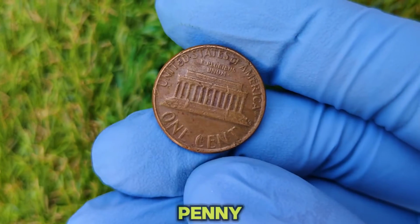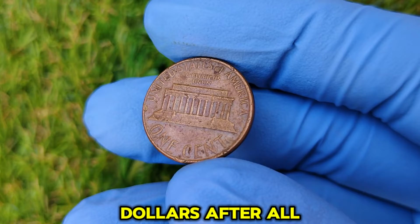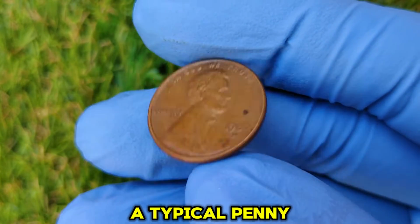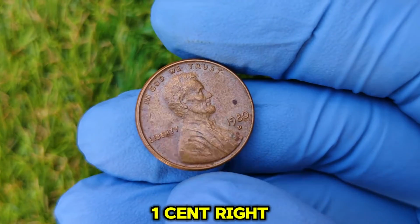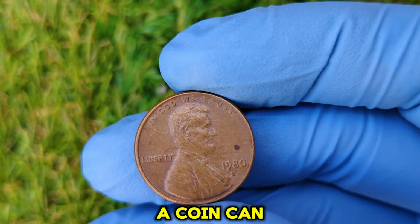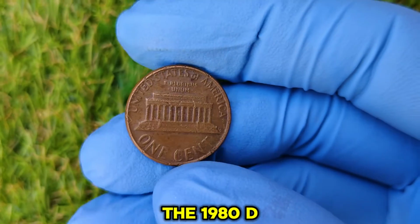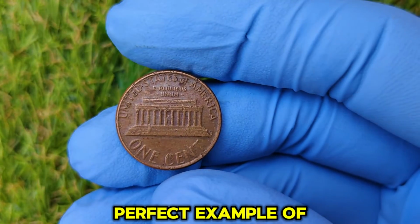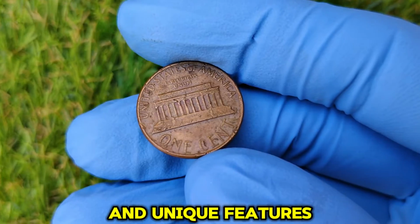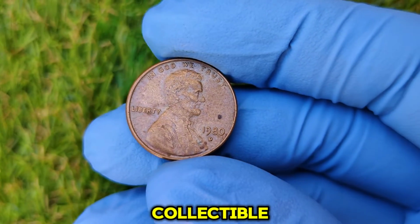Now, when you think of a penny, you might not immediately think of a coin that could make you thousands of dollars. After all, a typical penny is worth just 1 cent, right? But as we know in the world of numismatics, the value of a coin can go far beyond its face value. The 1980 Lincoln 1-cent coin is a perfect example of how rare minting errors and unique features can turn an ordinary coin into a highly sought-after collectible.